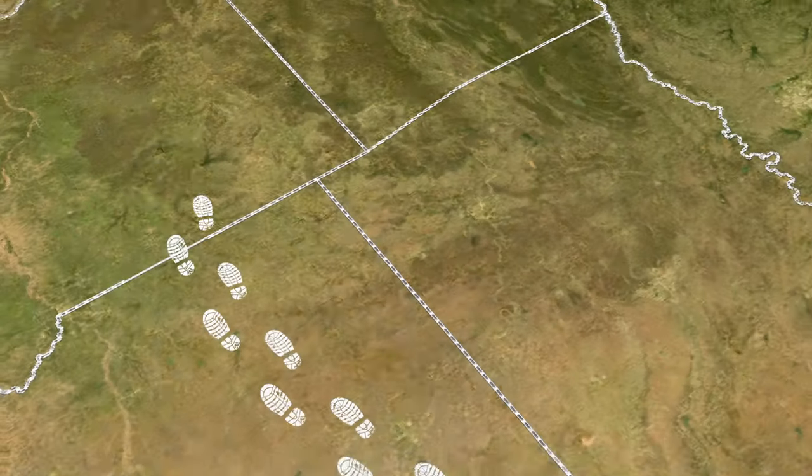Hey everyone, this is Joe with Southeastern Frontiers, and today I'm exploring a series of easy hikes to little waterfalls along the southeast side of the Great Smoky Mountains.